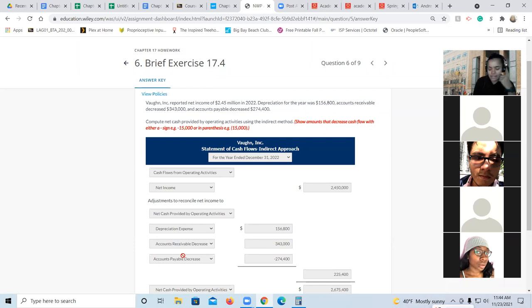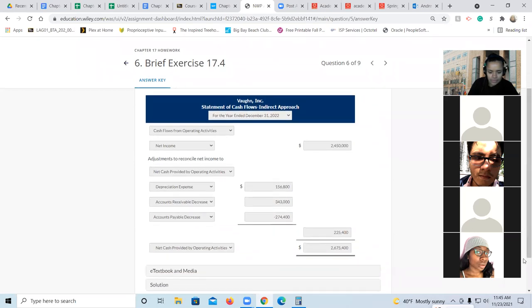And then accounts payable decreasing means that you paid money to your suppliers, so your cash went down, so that's going to be a minus, all right? Or you can just follow the rules that a decrease in a current liability is a subtraction, all right? And so these three numbers together, add these two and subtract this one, gives you a total of 225,400. And the 2,450 plus the 225,400 together give you net cash provided by operating activities, in my example, of $2,675,400. Questions?